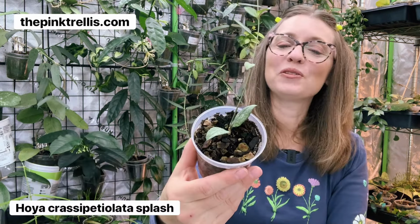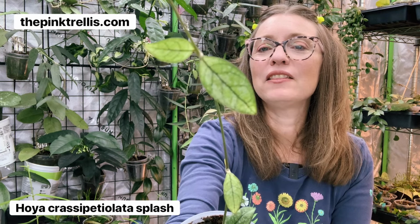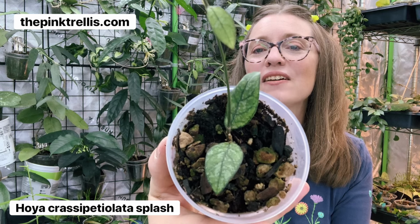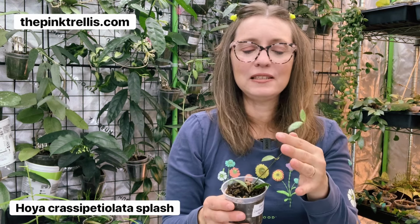And let's see. Okay, a new one that has not been in the shop before. So this is Hoya Crassipetiolata Splash. Look, I love this. I don't think these leaves get huge. I think they stay on the smaller side. But look at that beautiful veining on those leaves and splashiness of the leaves. Kind of a slow grower in my experience, at least after propagating.